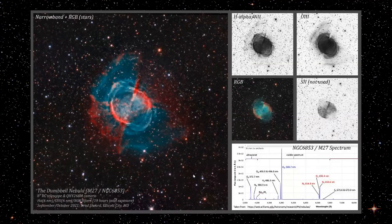So this is a dumbbell nebula I shot this past fall, but what's interesting, it's mostly narrowband with some RGB for the star colors. What's interesting to me is I was able to find online a spectrum of planetary nebulae you can see in the lower right. And so if you look, you see that it's completely dominated by oxygen, which of course is the blue or teal color here. And you can really see that outer envelope.